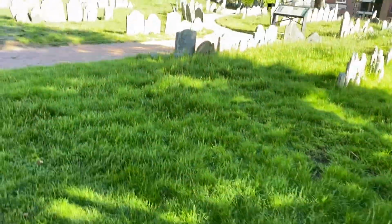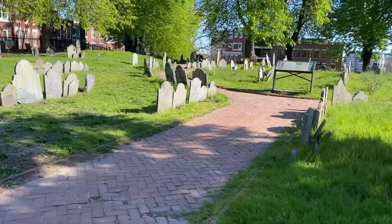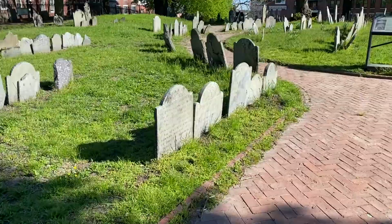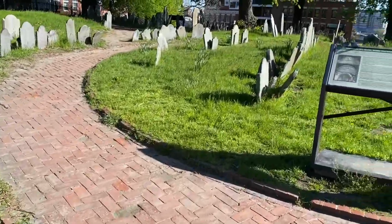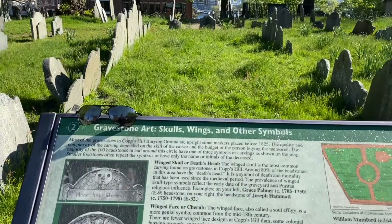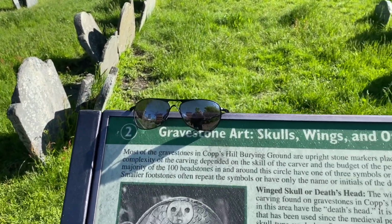This is Copp's Hill Burying Ground, the second oldest cemetery in Boston, opened in 1659. And also located right on that Freedom Trail. Free sunglasses for anybody who wants to come out here for that.